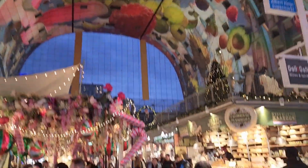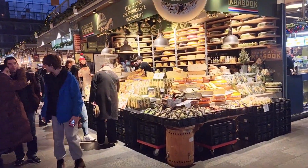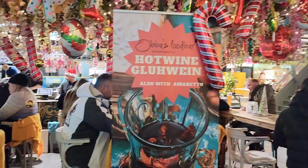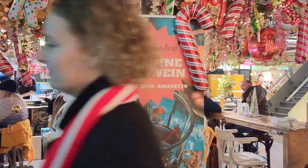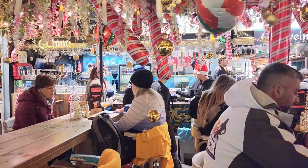It's beautiful. And in Holland, you're never away from a cheese store. Yeah, so there's one of them here. This bar has a blue wine, which is a hot wine, Christmas special. And I like the bar, it's very cool. I ordered the Chinese wok. It's decent, but more than anything else, the atmosphere here is fabulous.